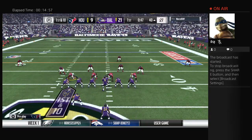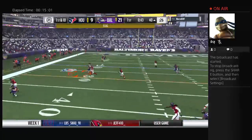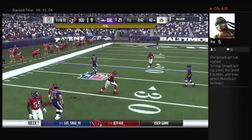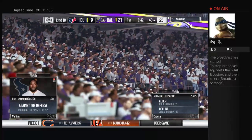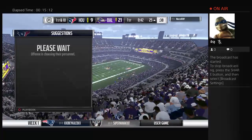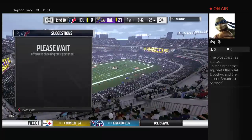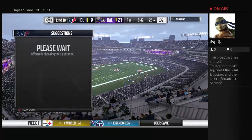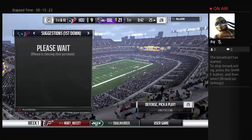Set. Green, 39. They go play action here on first down. And his throw is going to be incomplete. Oh, and the defender took some liberties there with a late hit, roughing the passer. The league has done a great job of defining what is a late hit and illegal contact on a quarterback. The defenders really have to get in line.